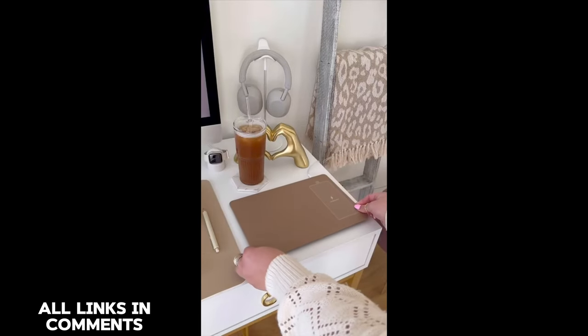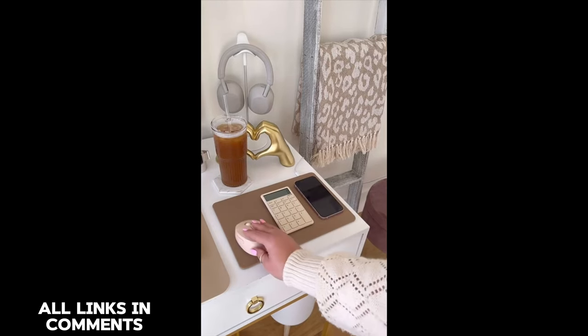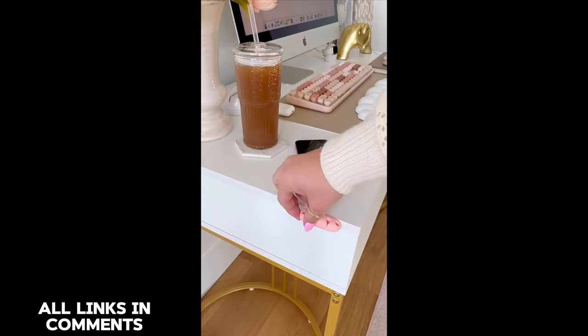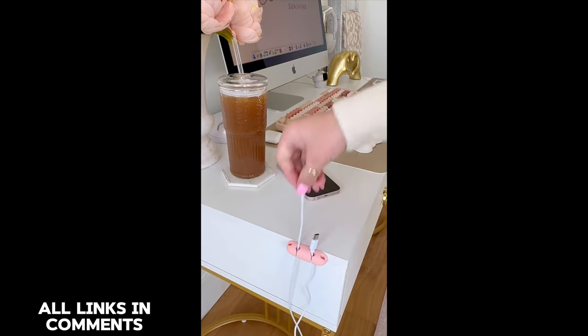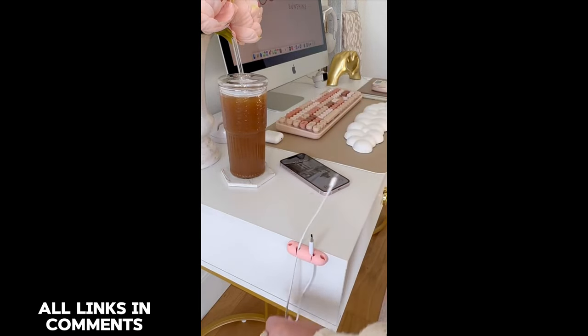This aesthetic pad is the perfect addition to your office desk. It charges your iPhone, AirPods, or Samsung, has a spot for your mouse, a pen, and other office accessories. If your cords fall down like this every time you're finished charging your device, grab these cord organizers. You can use them on your office desk, even on your nightstand. I like to put them on the side. You can also put them right on top of the desk too. And I just love that they're there ready for me when I need to charge and it looks organized.